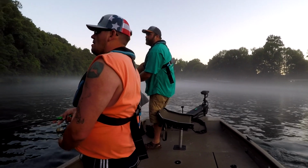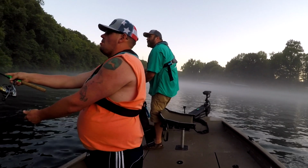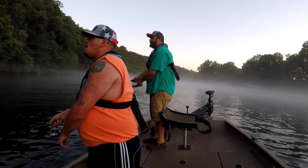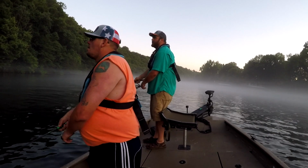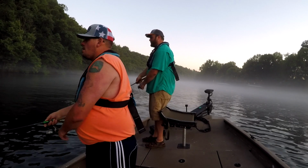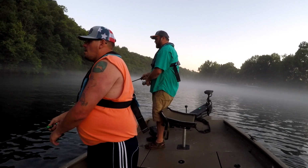We're coming up on the pump, well, I don't know, what do they call this? The pump house for C of O. I know we call the one above our dock the pump house too, right? Yeah.